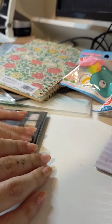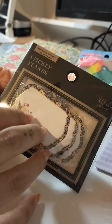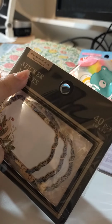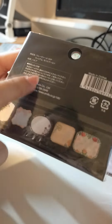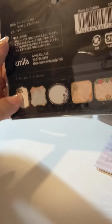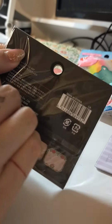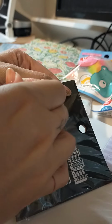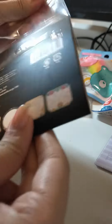Then we have a couple goodies, stationery. We have these stickers, they're 40 pieces, and this is from the Morris collection. I forgot his full name. William Morris, that's it. And these are all the designs. There's 1, 2, 3, 4, 5 designs, and there's 8 of each. So it says all in the back here. Sorry for the shine. Let's open them up so that we can see everything up close.